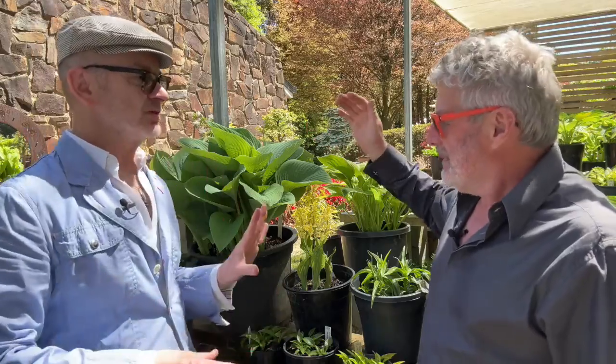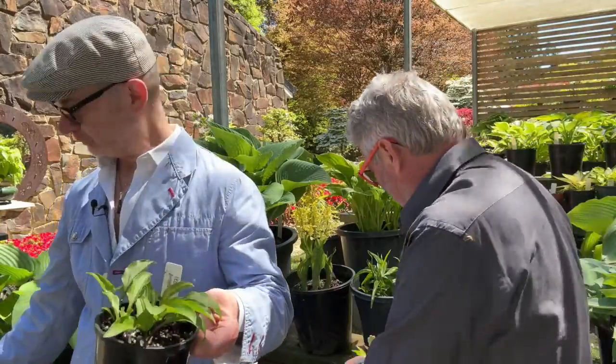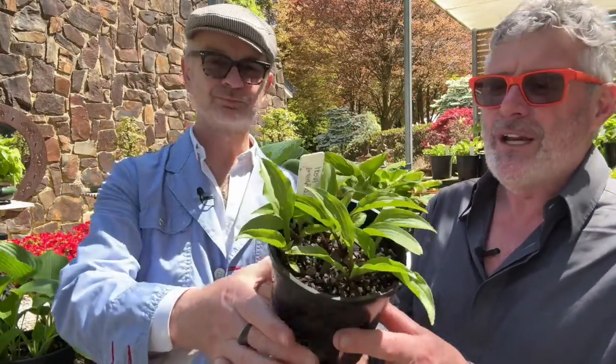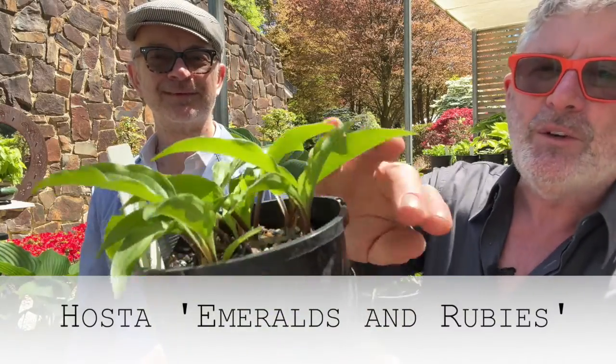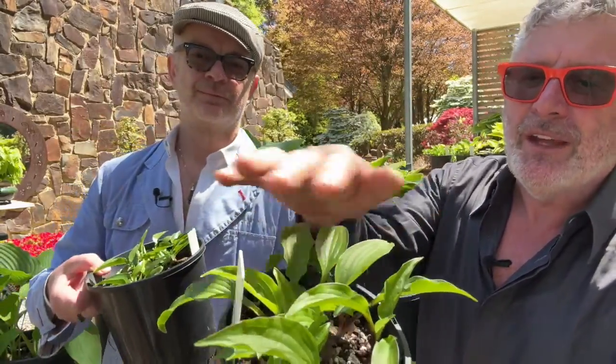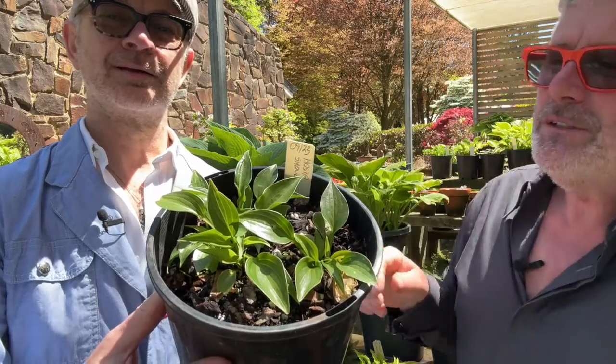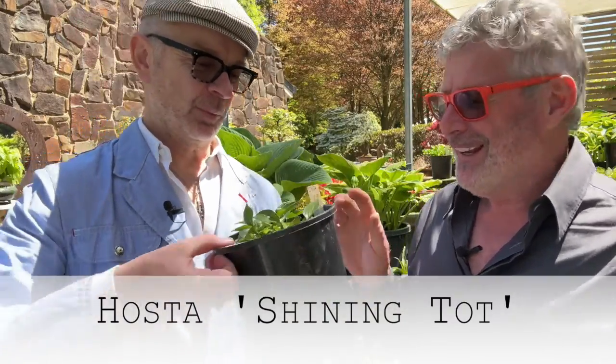Which end of the spectrum should we start? Let's start with the little tiny wee ones. We've got Chartreuse Wiggles. So it's yellowy green and it's got wiggly leaves, so I can sort of see where it comes from. And you've got Emerald 4 Rubies, and it's called that because the base of the stems are ruby red and it has emerald green leaves, of course. And then you've got Shining Tot, alluding to the size of the plant quite likely.